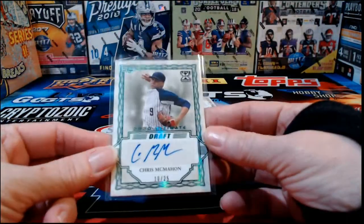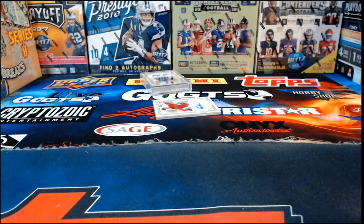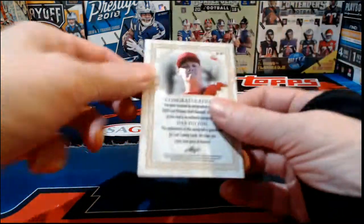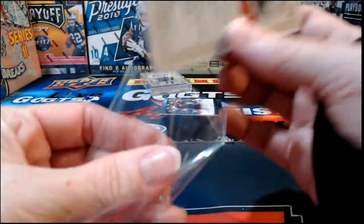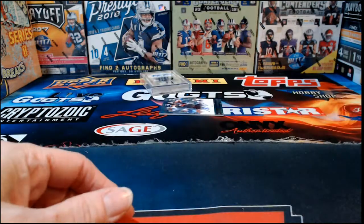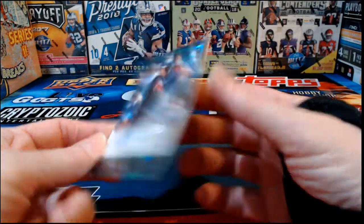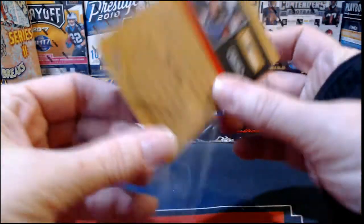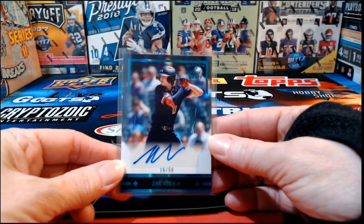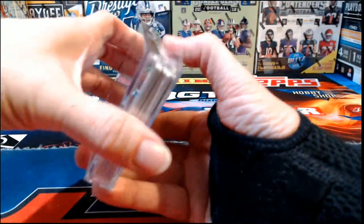He is hitting everything. Chris McMahon, that is numbered to 25. Chris McMahon is the Rockies. Might not be the Rocky that you wanted, Stang Lover, but at least we got you a Rocky. Dax Fulton, and there's one for your Marlins, and a low-numbered one to 15. Getting Stang Lover on board with a few things, and there's your Zach Veen, numbered to 50, also Colorado. So last 3 cards out of that box all apparently went to Stang Lover, so look at that. He's got the mojo flowing with him now, too.